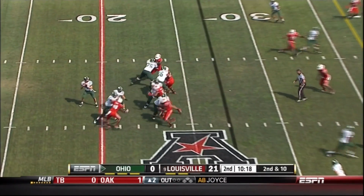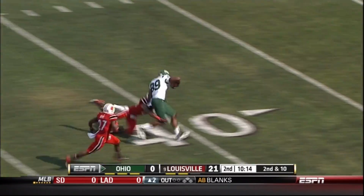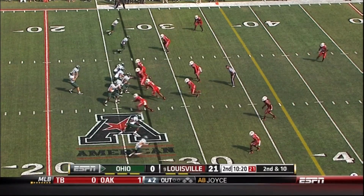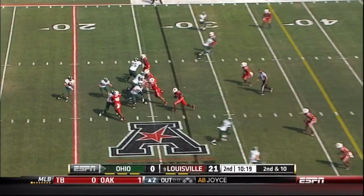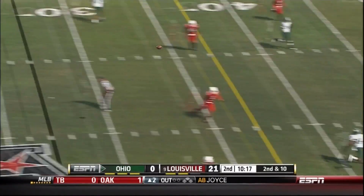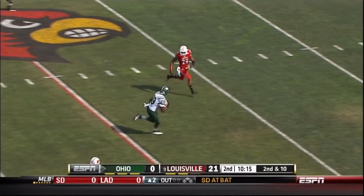This is one of the bigger gains for Ohio on the day. Looks like Calvin Pryor gets confused on his assignment, or he doesn't believe that number 89 is actually going to go as deep as he does. Looks like Calvin just kind of gives up, looks over on the field route. Tettleton kind of looks him off a little bit, and the Cards get burned deep for a big one, and Ohio move the ball into their own territory.